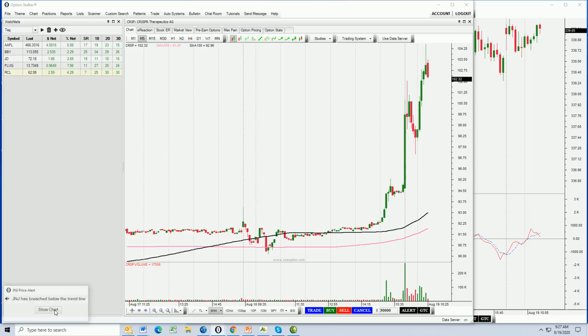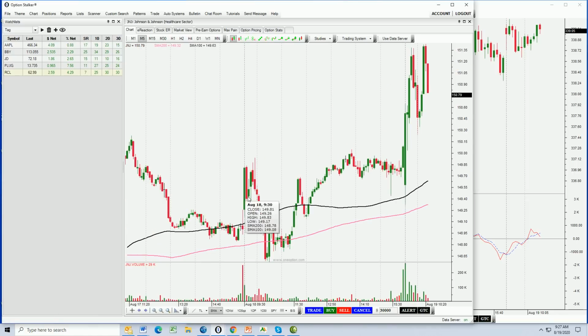J&J just breached below our trend line. That's how an alert would come up. And there's your dip on the stock. Now you can start to watch it. If that opening price right there from that long green bar holds and you start seeing some relative strength in J&J, you might want to nibble on it and buy a few shares of it. As you continue to see some strength in it, maybe buy a little bit more, but set your targets up near the high of the day. It's a choppy stock. That's just how it trades.